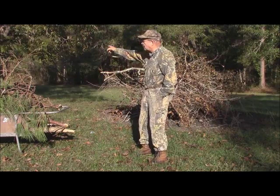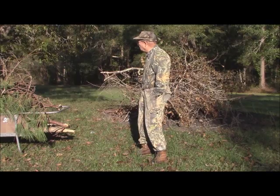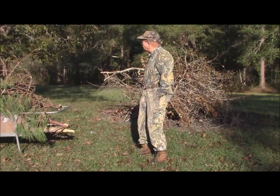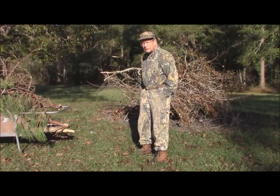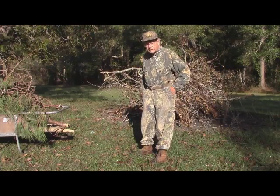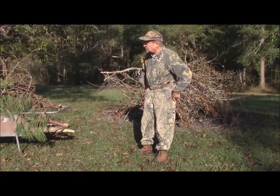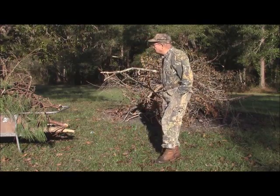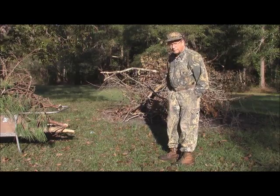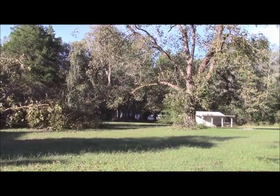Now I have old pecan trees in my yard, some of which are well over 100 years old. But my old trees did good. I was in Germany when the hurricane occurred, and what I expected to find, some limbs about this big around and 15, 20 feet long, dropped on the ground. But that didn't happen. And I'll show you what did.